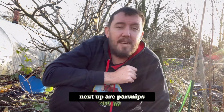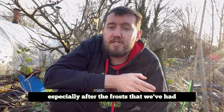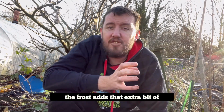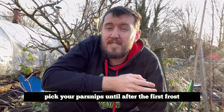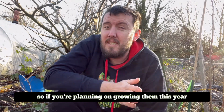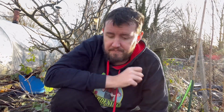Next up are parsnips. If you've been growing parsnips through the winter, now is the time to be harvesting them, especially after the frosts that we've had and the cold weather. The frost adds that extra bit of crispiness and taste to the parsnips. You're not meant to pick your parsnips until after the first frosts and the snow, because it does add that taste. So if you're planning on growing them this year, do not harvest them until after the frosts have been, because it adds so much nice flavour to them.